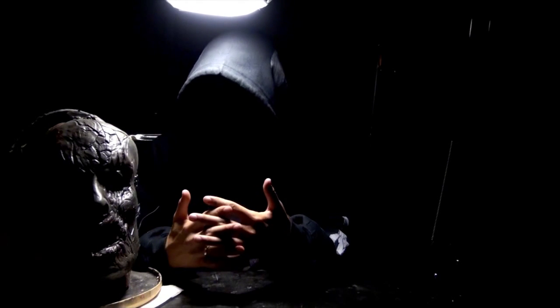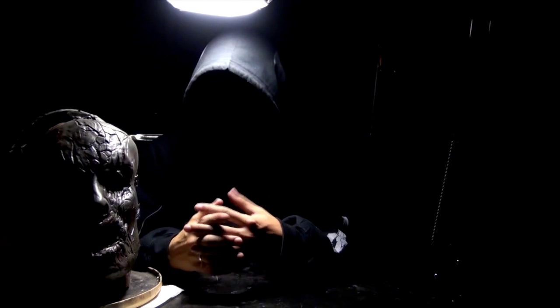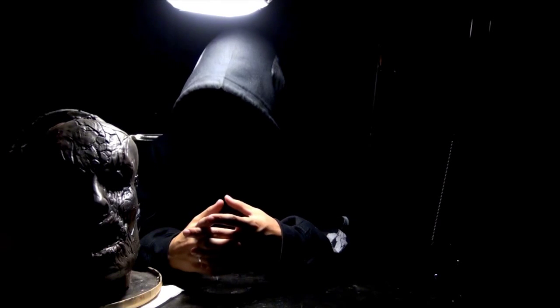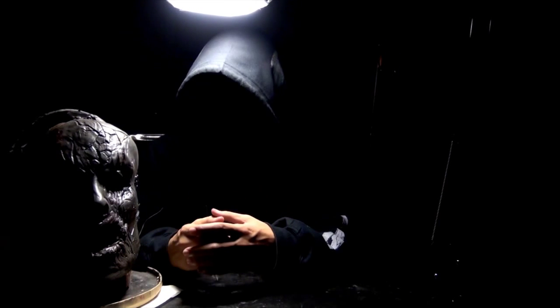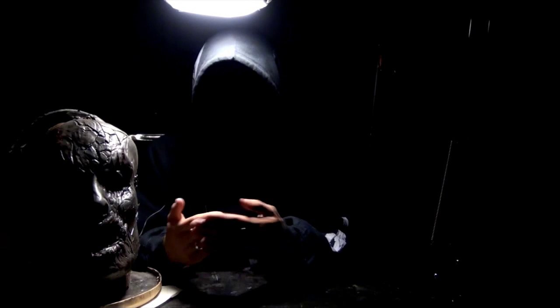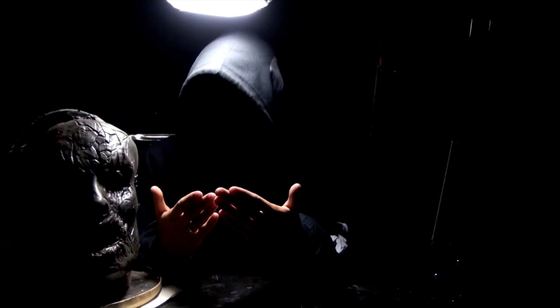Alright, so now let's go for the symbolism for Beast. This is not something you guys have to do when it comes to custom masks, but you guys coming to me for your masks, I'm pretty sure you know how I roll, and that's adding symbolism and metaphors as well as stories to masks to make them have, I guess, a soul, you know.